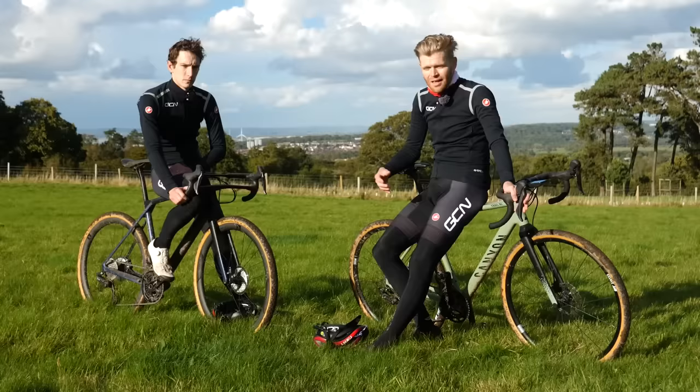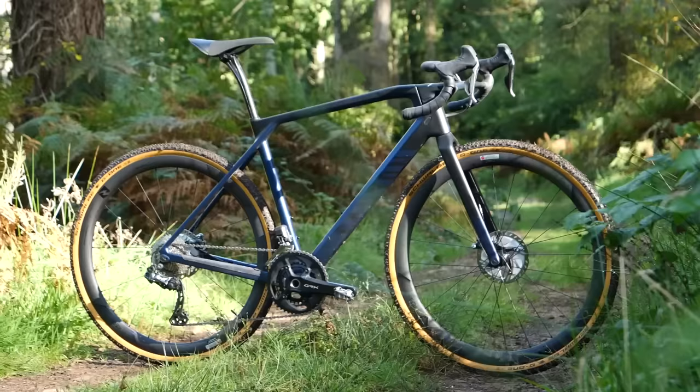We've had a cracking day bombing around in the woods. It's been great fun on these gravel bikes, and there are differences between them. But what does it all mean? It's conclusion time.